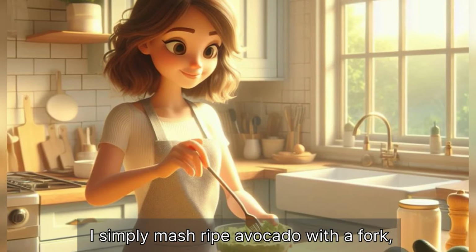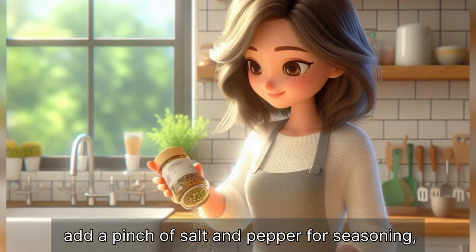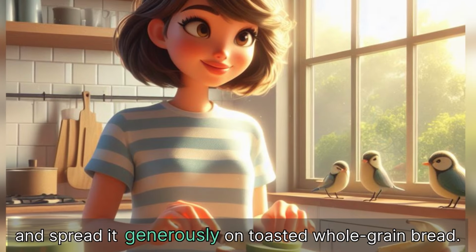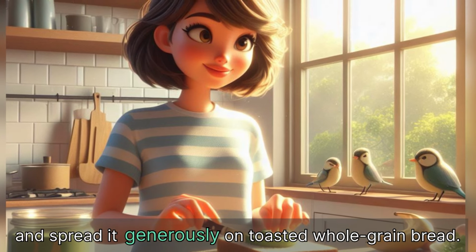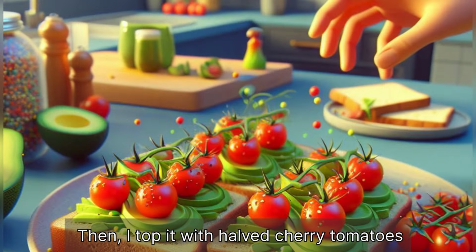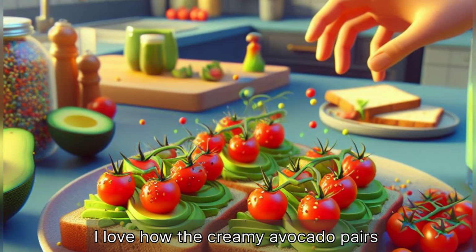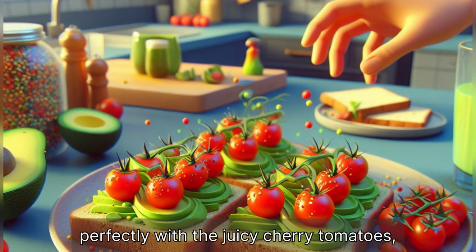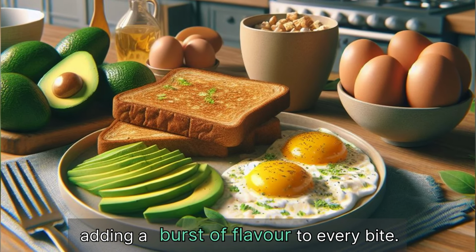I simply mash ripe avocado with a fork, add a pinch of salt and pepper for seasoning, and spread it generously on toasted whole grain bread. Then, I top it with halved cherry tomatoes. I love how the creamy avocado pairs perfectly with the juicy cherry tomatoes, adding a burst of flavor to every bite.